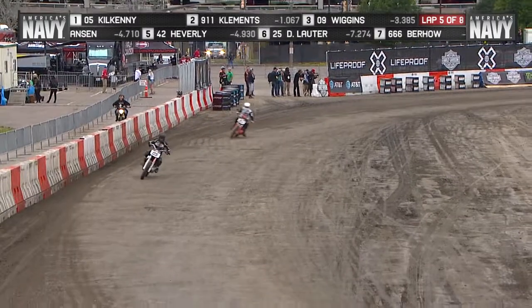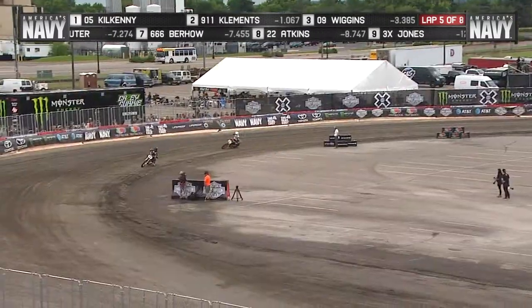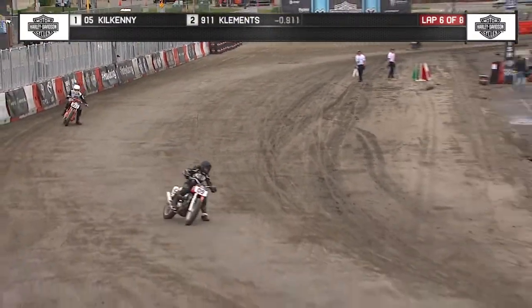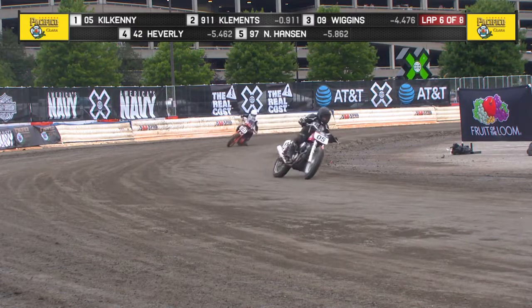911's pushing the edge of the groove right there. He's up where the groove, the knocked off surface is, and he's getting right at the edge of the loose stuff, which lets that back tire come around a little bit on you when they come off the corners. 911's pushing the envelope just a little bit right now. He looks like he reaches down with his foot, possibly kicked his bike into a different gear also. These guys are having a heck of a time on these street legal Harleys.